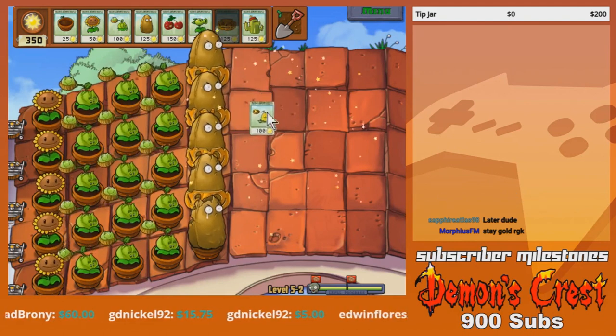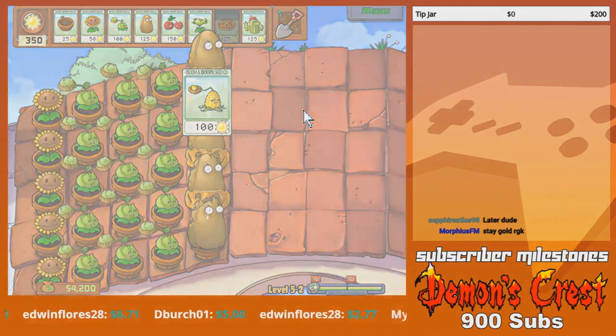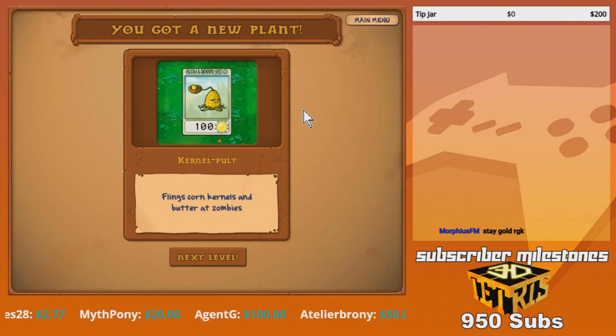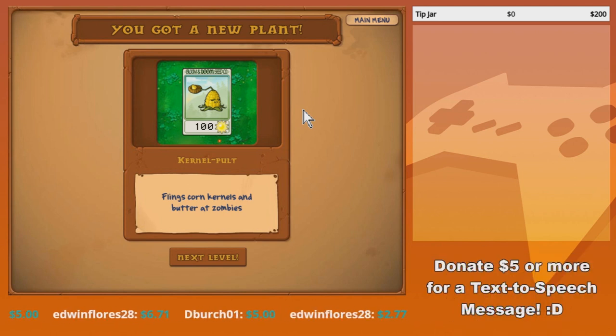What did you think all the cabbages were? Oh, I think this one's right up your alley. Corn. It's a kernel pult. Holy fuck. Hold on. It flings corn kernels and butter at zombies. So what do they mean by butter at zombies? Because it has a random chance to shoot butter instead of corn, it does basically the same damage as the cabbage pult, but it also has the ability to sometimes shoot butter, which just freezes them for a little bit.